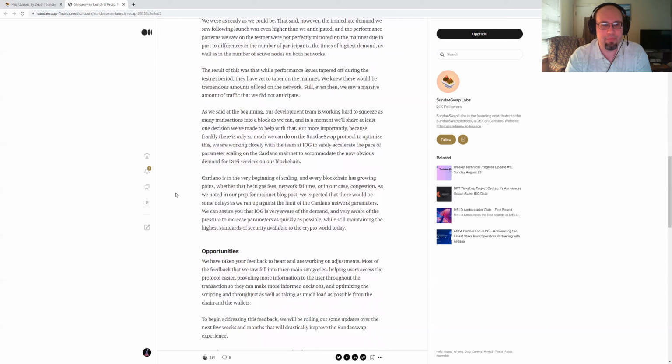services on our blockchain. Cardano is at the very beginning of scaling, and every blockchain has growing pains, whether they be in gas fees, which thankfully Cardano doesn't have increasing transaction fees, network failures, which Cardano doesn't have either. The network has never gone down. It's never started to fork accidentally like some blockchains have, or in our case, congestion. So instead of paying more fees, or even worse, network failures that can cause horrible things, like people's money to be lost, all we have is congestion.